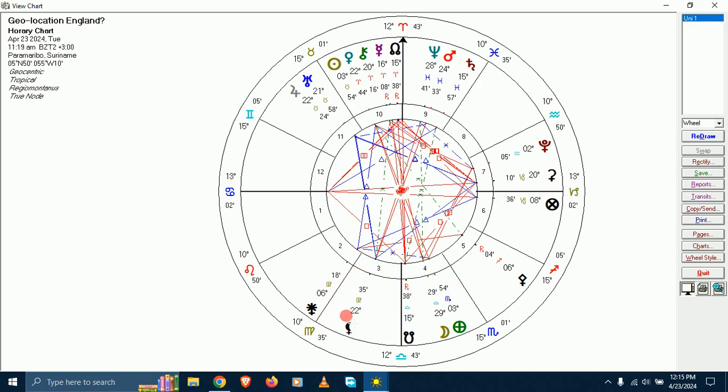Now Lilith here stands for the fact that there are issues regarding employment, the typical things you can expect to have to deal with when it comes to employment in England or being part of the labor market. That's why Lilith is opposed to both Neptune at its strongest in Pisces and Mars also in Pisces in the 9th house, obviously opposing the 3rd house.